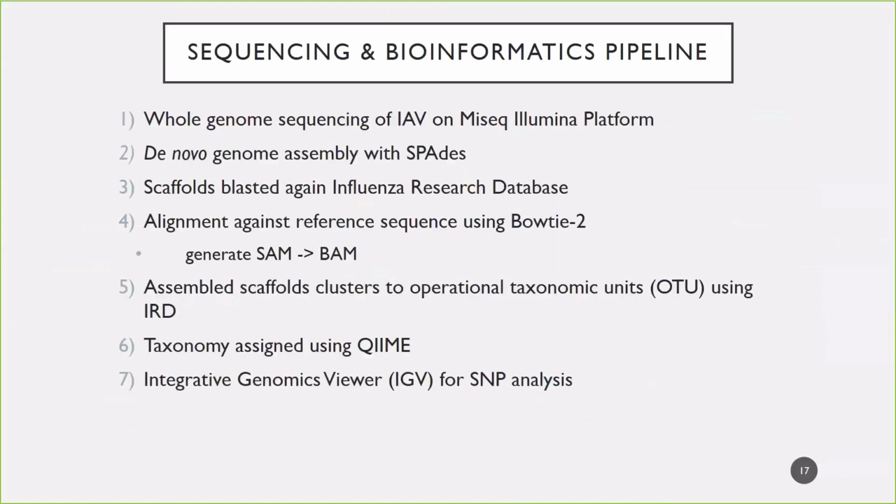I'm not going to go over the bioinformatics pipeline that we used to analyze the samples in great detail. I'll just go over it briefly. After these samples were sequenced, we used SPAdes for our de novo genome assembly. We then blasted our samples against the Influenza Research Database and performed a reference-based alignment with Bowtie 2. To assign operational taxonomic units, we used the Influenza Research Database, and we also assigned taxonomy using QIIME.